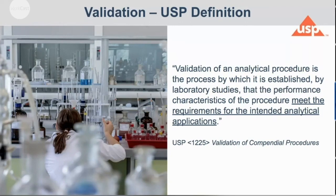So let me start with the definition of validation, USP. This definition, taken from chapter 1225, Validation of Compendial Procedures, says that validation of an analytical procedure is the process by which it is established by laboratory studies that the performance characteristics of a procedure meet the requirement for the intended analytical application. And I underline the last phrase because I think it is a very important part of the definition, and is probably one of the reasons that triggered all the development around the analytical procedure lifecycle.